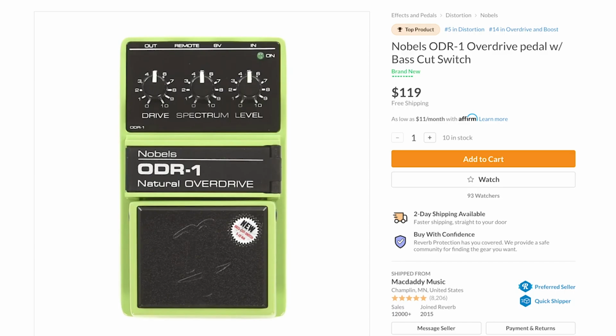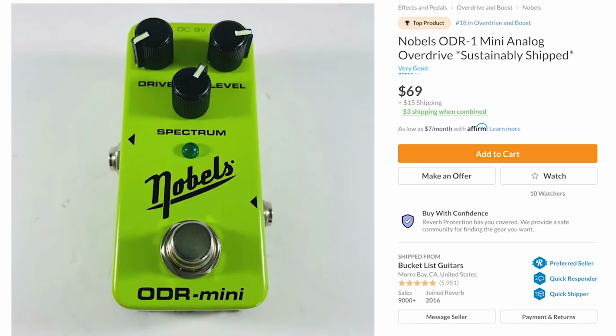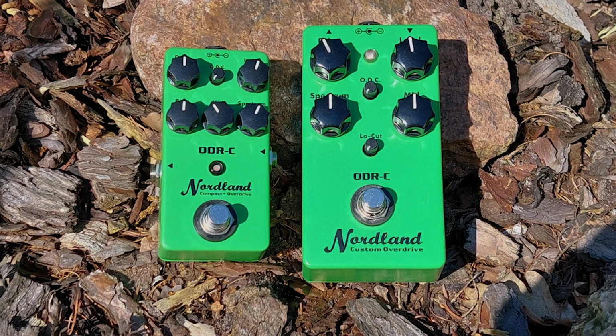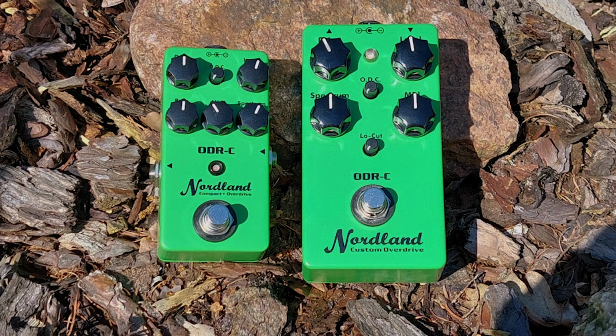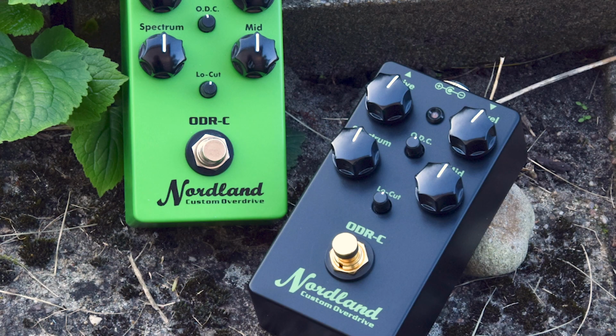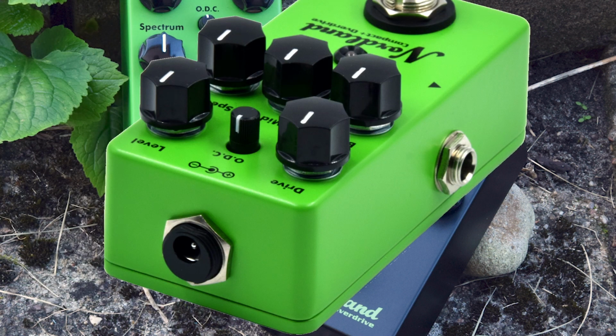You can find the ODR-1 bass cut along with a new mini version still created by Tachibana. But in 2018, he decided to take his company Nordland Electronics to another level, hand-making his own designs in Germany using top-shelf components and addressing all the feedback he heard from players. So the ODR-C custom overdrive was born, with added low-cut control, mid-range adjustment, and an overdrive decompress control to really change up the headroom.